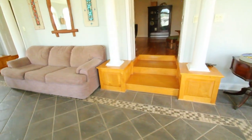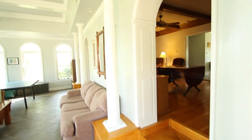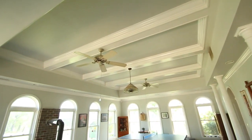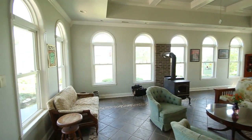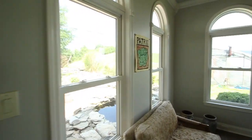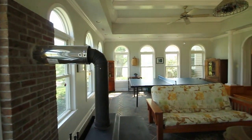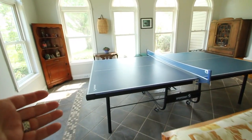But look at this millwork. I'm really impressed with that. And the ceiling. So, the room of many windows. So in the wintertime, if you ever need cheering up, you just come right on out here. It's so big, you can put a pool table here, or they have a ping pong table.